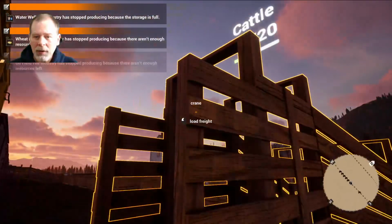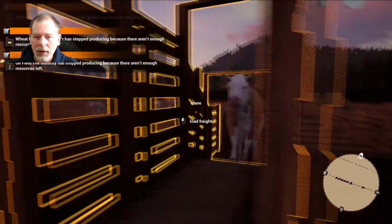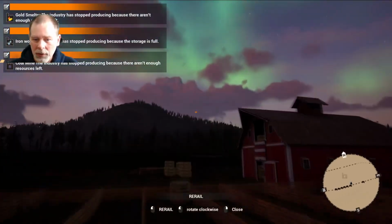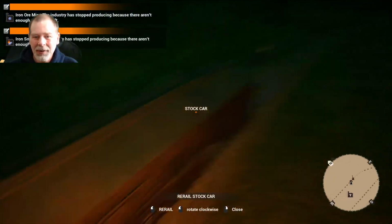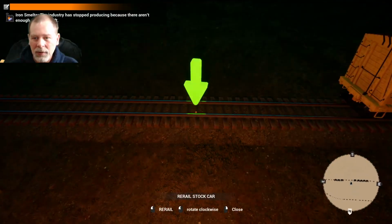And where's the... There we go. Are they coming? There they go. Alright, they're going to load up while we're doing that, and then we're going to re-rail the other one, if we can see it. Does that help? Okay, it says it. We're going to do this.